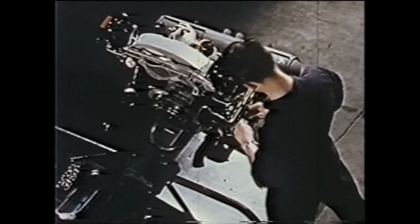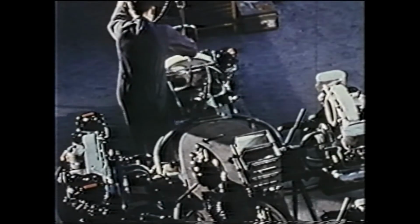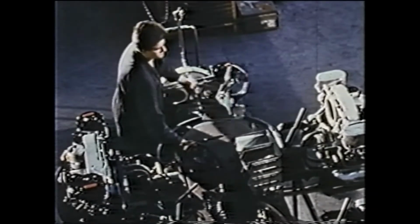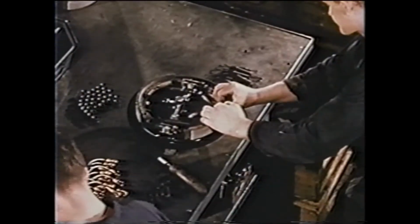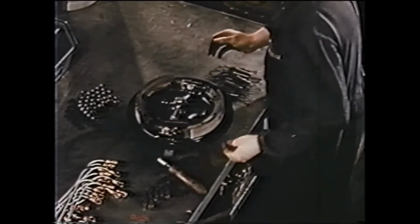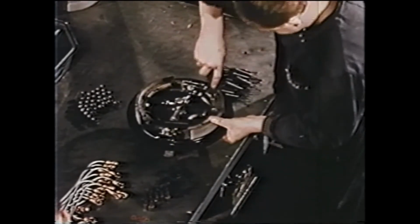Back in the assembly room, the engine is adjusted according to its record card. Final shrouding pieces installed, and it is ready then for installation in a car body. This sub-assembly of the brake unit shows the shoes installed, adjusted, and other parts fitted to prepare the component to go into the ready line.